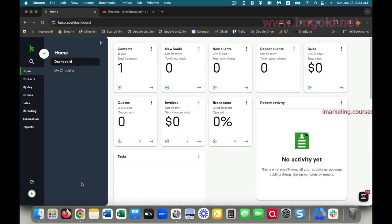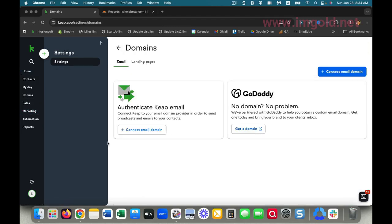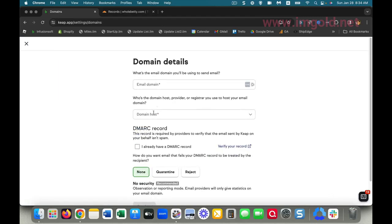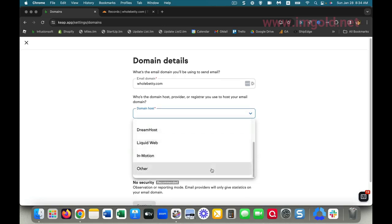For DKIM, check with your CRM or email service provider. It's not uncommon that there's a section within your admin that can provide you this information for the record. In this example, I'm using Keap. So I go to Marketing, and then I go to Domains, and then Connect an email domain. I can enter the domain. In this scenario, I choose the host, and that just basically gives me instructions on how to do it.